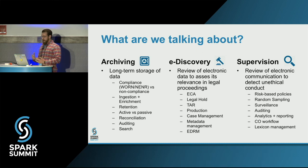So that's really based around having random sampling, risk-based policies. You can't actually supervise every message that goes on in your organization, but you need to have some kind of reasonable practice to say, hey, these are the rules that we follow. We flag messages that hit these rules. We also have some random sampling to try to detect other things that might be of interest.